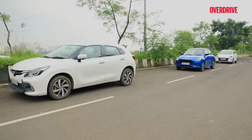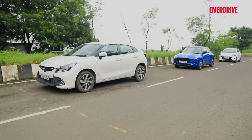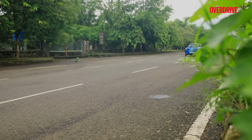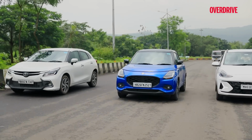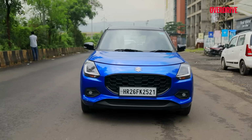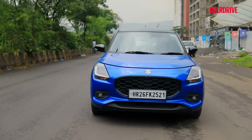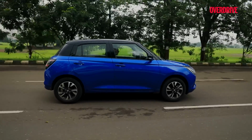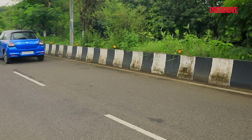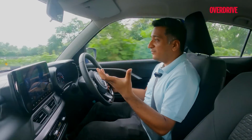The clutch doesn't take too much effort and the gear shifts feel the same with their well-judged throws and precise action. But I must say that the Swift, compared to the other two engines here, really does feel the peppiest of the line. So when you're in the city, say at 1 to just below 3000 RPM, it feels the most eager to accelerate, even more than the K series, which has a 7 or 8 horsepower advantage.